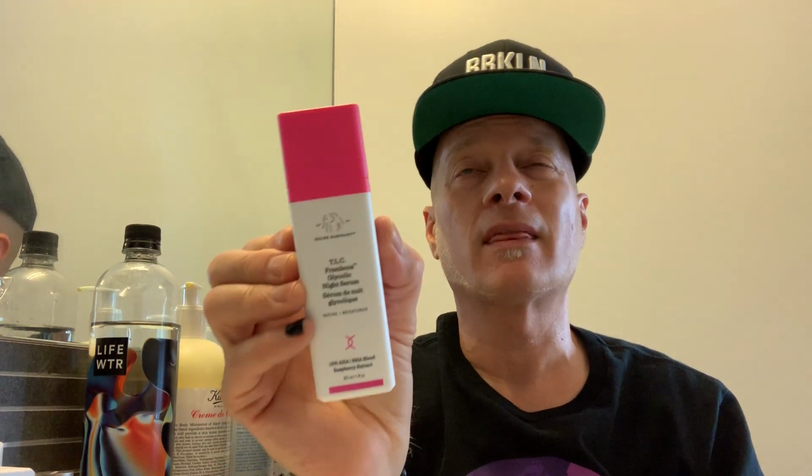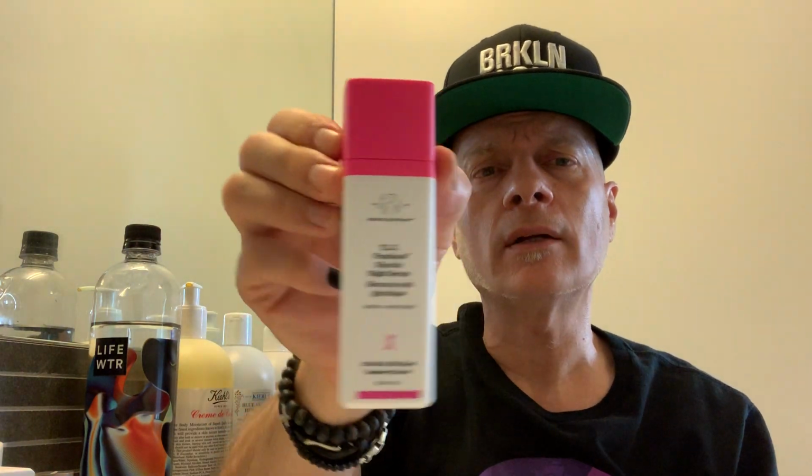So if you've never tried this and you're dying to try this, it comes in 2 sizes. This is the 1 ounce size. I think this was like $58, not sure. Something along those lines. But this does the trick. I mean, you can't mess around with that. There's no disputing it. It's also a clean formula.